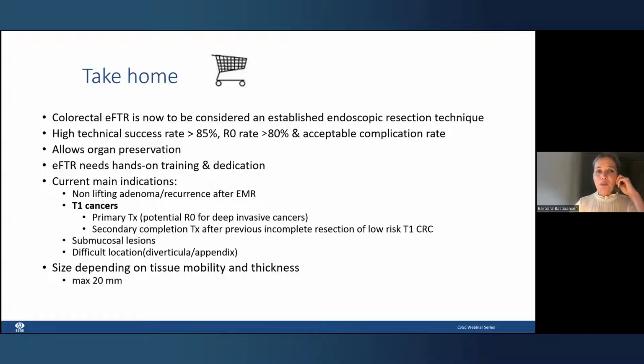Yeah, so to wrap up, I hope I'm not talking too long, but I think our conclusion is now that colorectal EFTR is an established, and should be considered an established, endoscopic resection technique. It shows high technical success rates and R0 resection rates, and if you compare the alternatives for these complex lesions, the complication rate is acceptable, and it can avoid unnecessary surgery in a large proportion of cases.